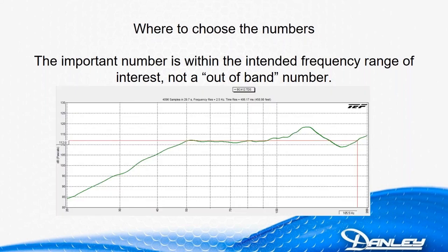So this is our BC 412, and we have a sensitivity that we rate at 112, as indicated by the red line there. Now, if we wanted to say, hey, we want a higher sensitivity, well, we'll call it 118, because there's a peak up there, and the cabinet will do 118 dB. There's no question about that. And that's still considered in the low range. It's still below 200 hertz, but not what we would consider the sub range. It doesn't give a fair indication of what the overall loudness is, but it will produce that particular sensitivity at that particular frequency. So be careful on subs. Where does that sensitivity number come from? Is it in the useful band, or is it some peak somewhere out of band?